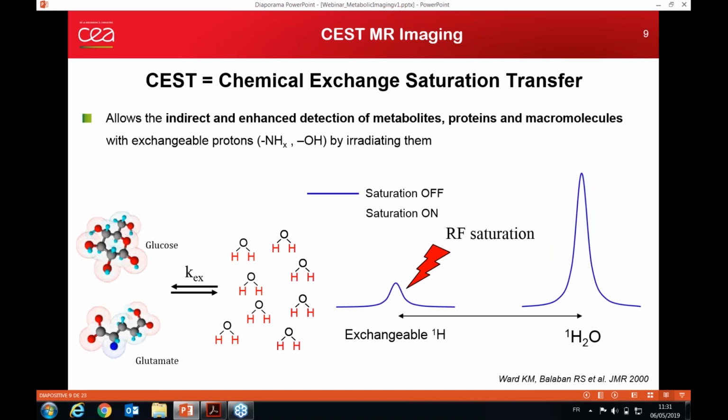And a third example of an approach for metabolic imaging using MRI is CEST. CEST stands for chemical exchange saturation transfer. CEST allows enhanced yet indirect detection of metabolites with labile protons, such as those found on amine, amide, or hydroxyl moieties. And thanks to their exchange with the protons of water, it is possible to generate a signal reduction of the water peak when irradiating one of those specific exchangeable protons. CEST MRI is particularly interesting for the imaging of metabolites such as glucose or glutamate.